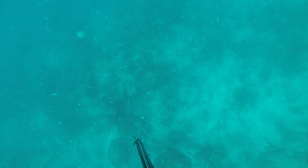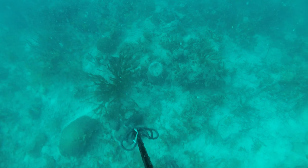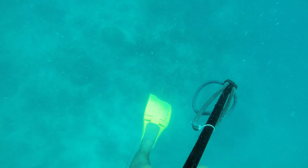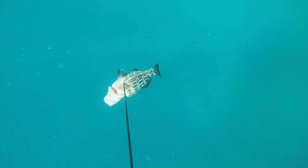So here's Derek dropping on the same reef again. He spots this little grouper and he manages to place a good shot into it. This is his first grouper he's ever shot, so it's not the biggest, but you know, it's his first grouper.